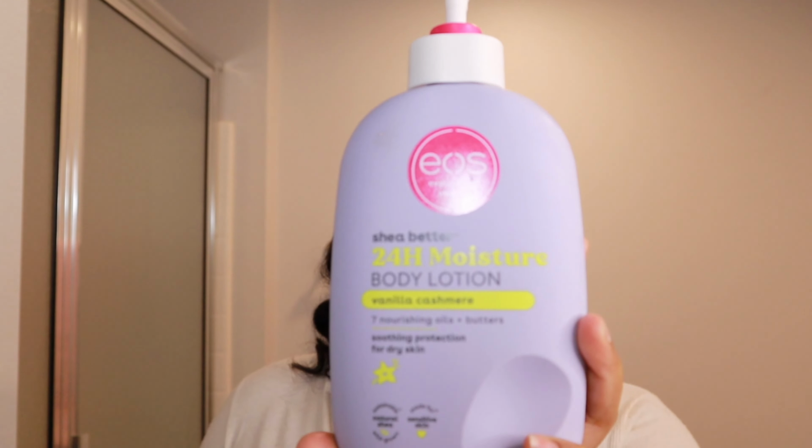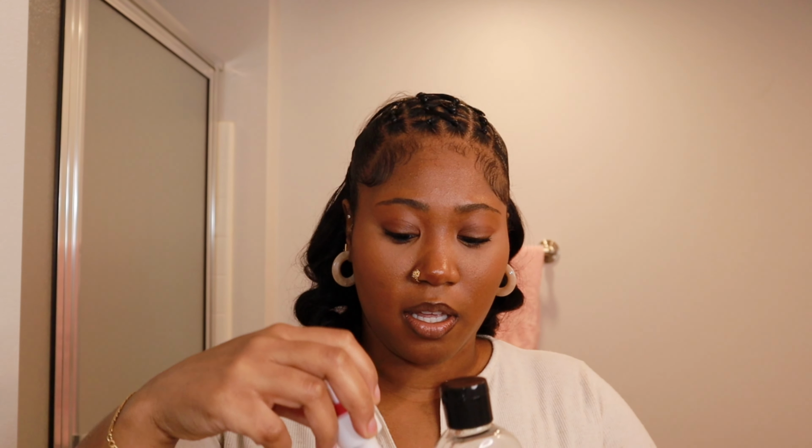I like this one. Now, not to contradict myself, because I did say I like unscented stuff to use on my skin, these two things do have a scent, but they still are good. So I like to use this EOS, and this is vanilla cashmere. To me, vanilla is almost kind of unscented in a way. This is a good layering scent, so that's why I have it.